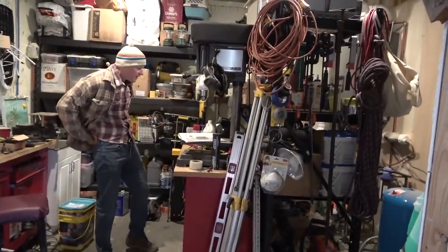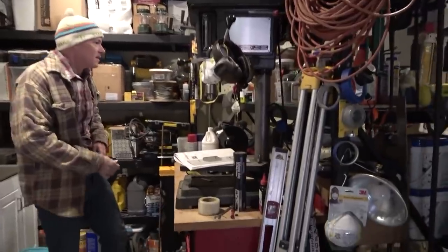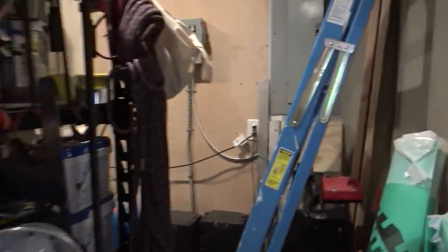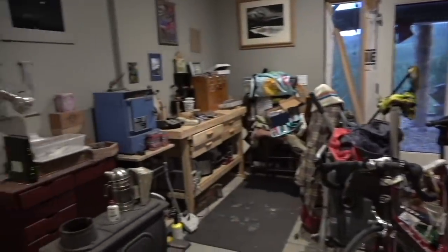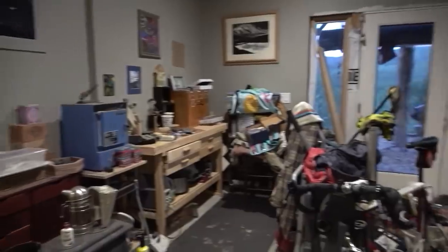Cool. One more look of this room before everything's cleared out. I mean, it looks like you can hardly find a square inch. But also a fitness room, also tool workshop, storage. So much stuff. Come on.